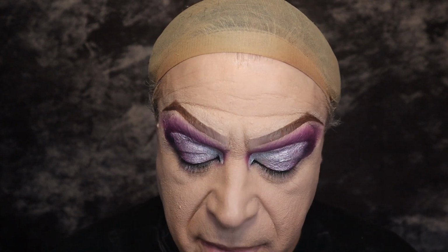Okay, so I'm going to do the same on the other side and a little bit of liner work, and I will be right back. Okay, I set the shimmer down on both sides, and I think it looks really, really beautiful. Very reflective. Did a little bit of liner work, and now it's just to smoke out the bottom of the under eye a little bit.